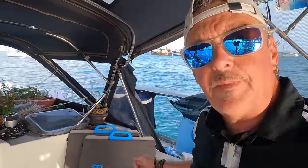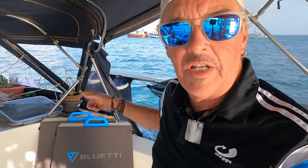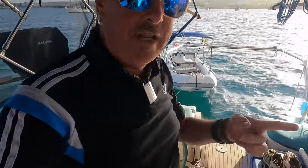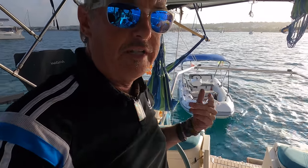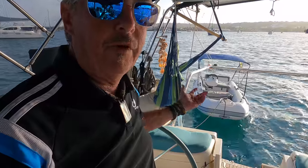What I've been doing with these panels is I've been putting them out on deck, putting them in series, hooking them up to the Bluetti, and then I charge it up during the daytime. Then at nighttime when the dinghy is in the lift, I just plug the Bluetti into the dinghy and top it up. So I dump all the power in the daytime into the dinghy in the morning before we put the dinghy in the water typically, and during the daytime, it recharges just sitting there.